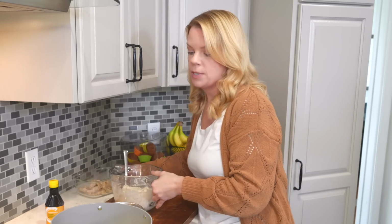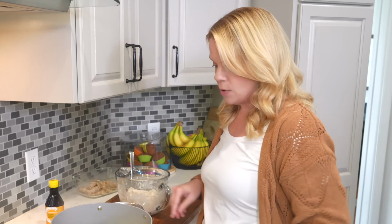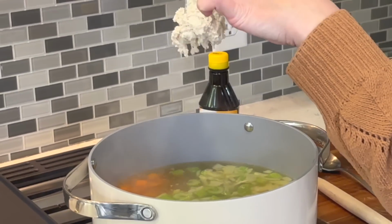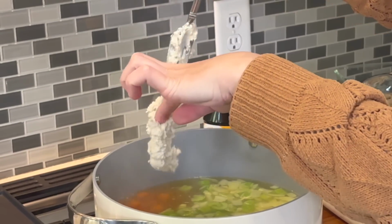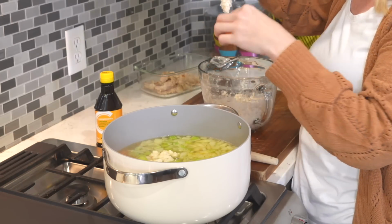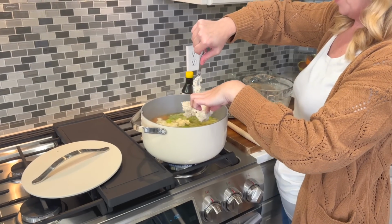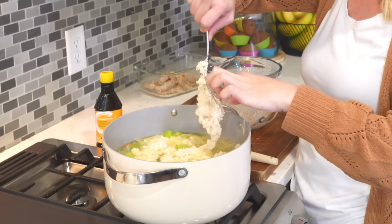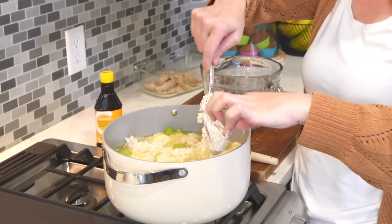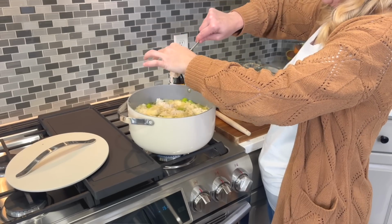Now comes the dumplings. I'm gonna turn this down to like a medium simmer and just take your sticky dumplings and drop them in on top. Plonk. They're gonna float up and cover the whole top. You put the lid on and you just let that simmer for another 8 to 10 minutes. And literally in 15 minutes, you have the most amazing homemade chicken soup.